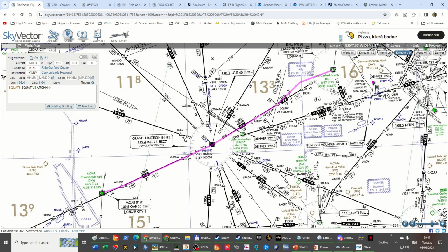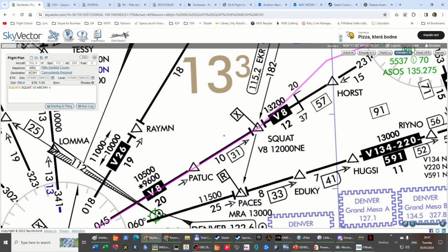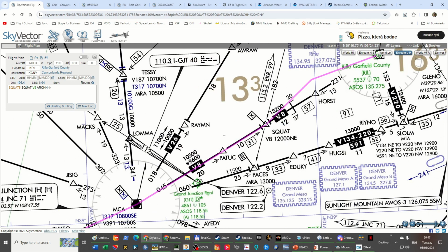If I look at this Victor 8 airway, I can see that from Rifle VOR all the way to Squat, we have the minimum en route altitude 13,200 feet. But from Squat, it changes. You can see that there's this T section. So whenever the fix has this, it's like the path is ended with this T section and starts, that means that the MEA, minimum en route altitude, is changing. And here it changes from 13,200 to 10,500 feet.